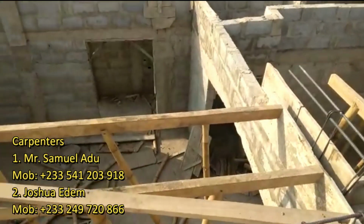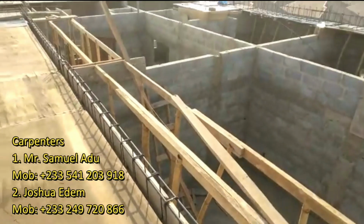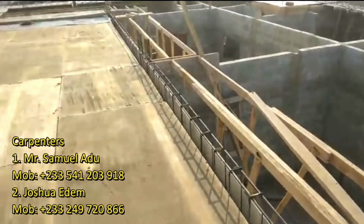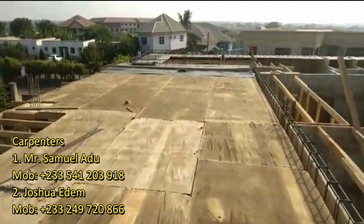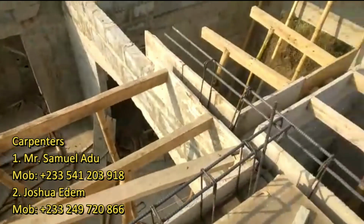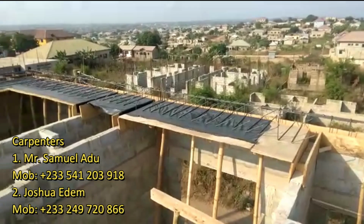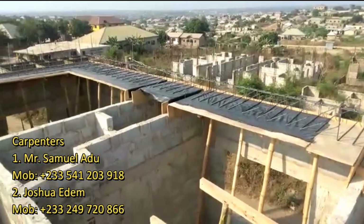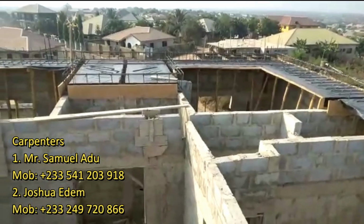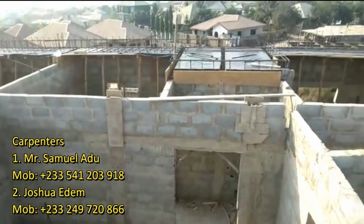On your screen are my carpenters. I have 2 carpenters, Mr. Samuel Edu, he's a senior carpenter, and Joshua Edem. So you can contact any of them for any carpentry works. In case you need any carpentry work when it comes to roofing, decking, or door, whatsoever you need with regards to carpentry, just contact any of them. You can even contact the 2 of them and ask them to give you an estimate, and then see which one you want to go with. You understand?